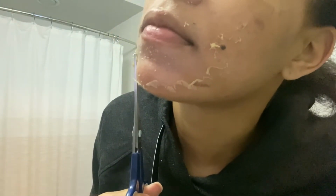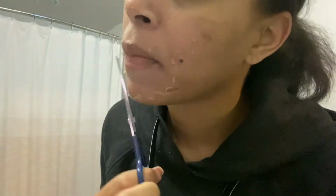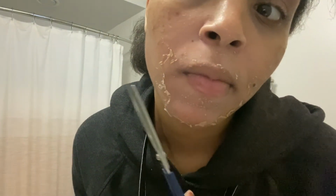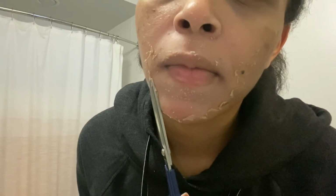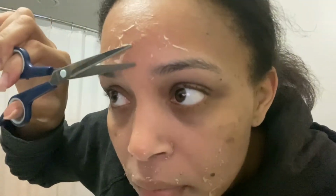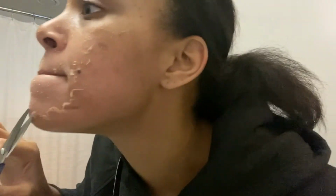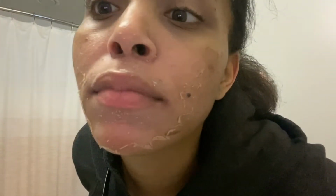Yes, it's actually okay to cut off any skin that seems to be flapping in the wind. However, it's not recommended to peel the actual skin that's peeling off, because it can cause more scars and damage to the skin. So only cut the portion that is flapping off of the skin. Shout out to you if you're actually watching this and you're not grossed out, because I am.